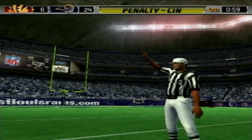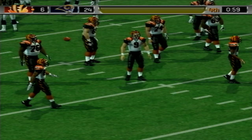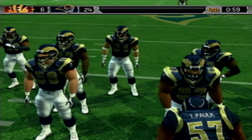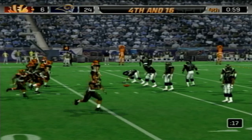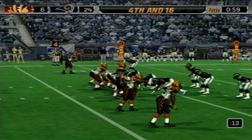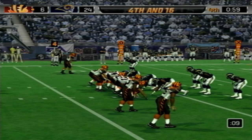Dead ball. False start on the offense. Brand was flagged for the false start. False starts are kind of frustrating because they're really easily avoided by just maintaining focus. After the penalty, they're now looking at a fourth and long. Even though it's fourth and long here, they're going to go for it.